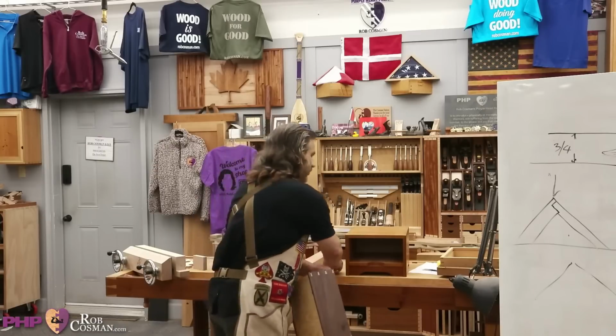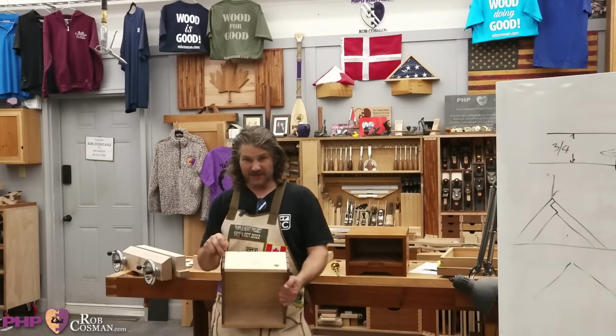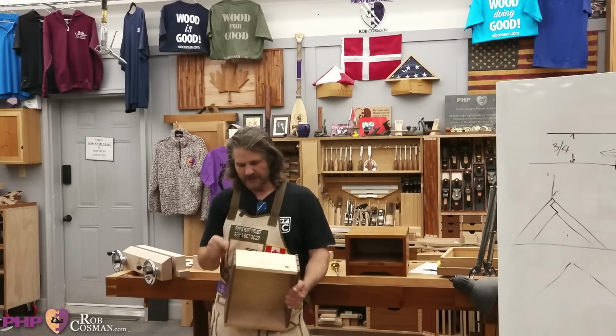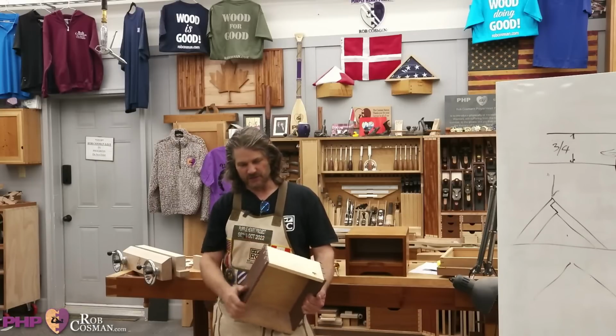Now, when you actually assemble the joint, since your marking gauge was less than the thickness of this side, when you put this together, it's going to bottom out in here, but the ends of the pin are going to be sunk down in a little bit. It's not going to be flush with the outside of the drawer.